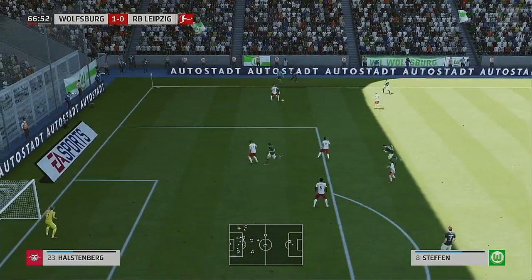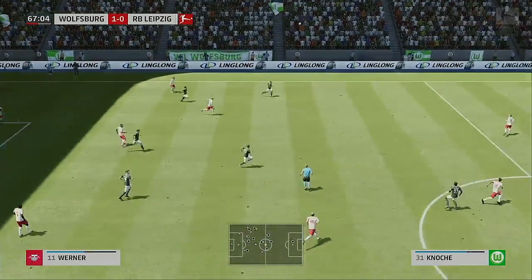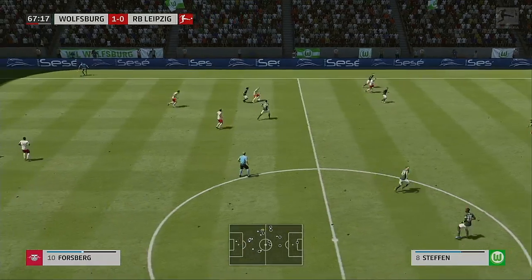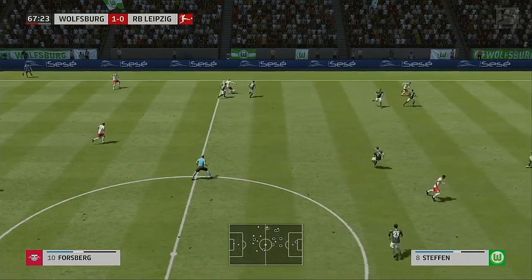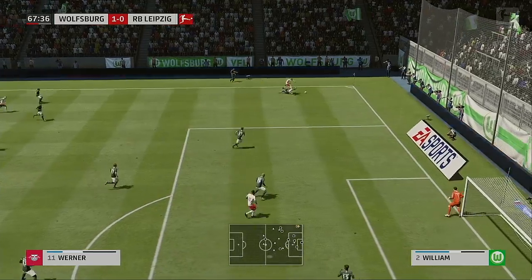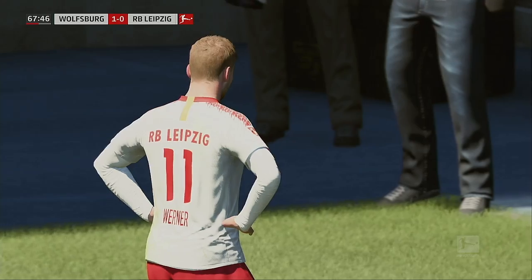Stefan. Well, that's what he's in the team to do, to make those tackles. Under some pressure, he shielded it well. Quick-witted and quick in his movement too, to intercept there. Really trying to use the full width of the pitch here to make some progress. And now we'll have a goal kick.